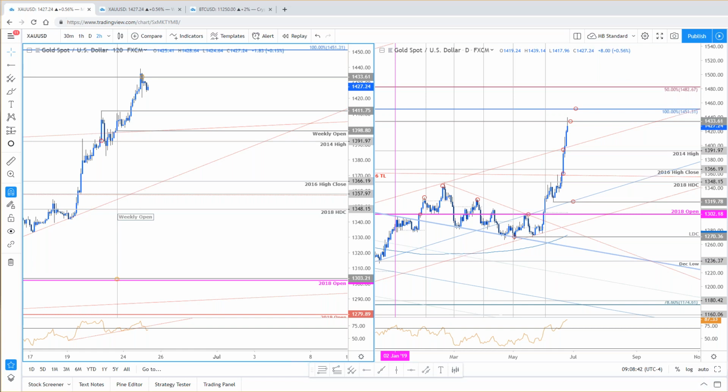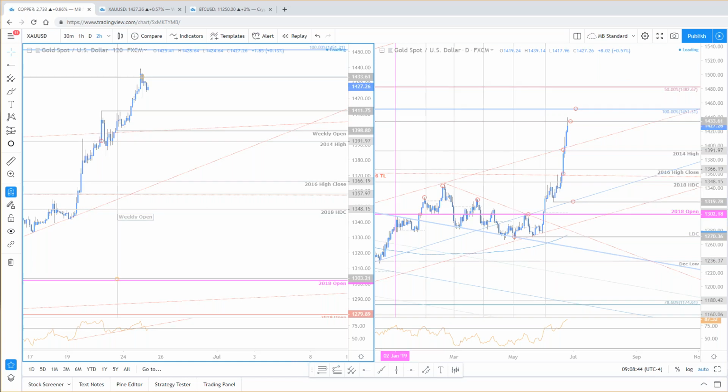So let's just take a look here, for Michael wants to take a look at silver. We talked about it last week. Here's what the chart looks like now.